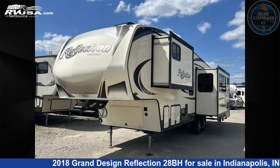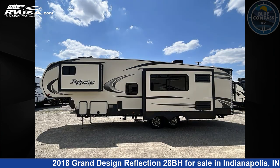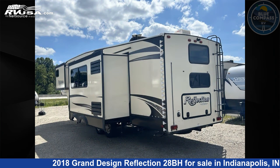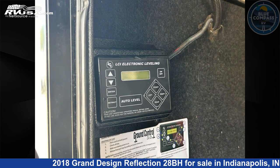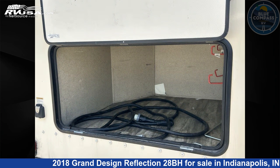This used Grand Design is 33 feet 0 inches in length and features sleeps 10, slide-out, and 60 gallons fresh water capacity. The floor plan layout of this fifth wheel features bunkhouse, front bedroom, outdoor entertainment, outdoor kitchen, U-shaped dinette.